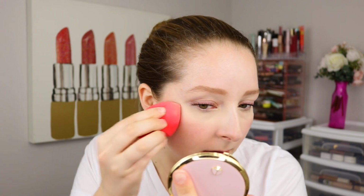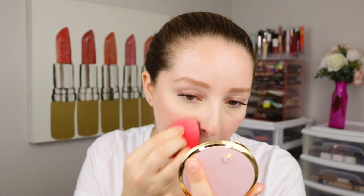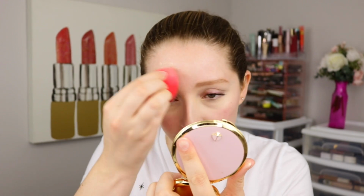Not good. But for the fun of it, I'm going to go ahead and see how this would be on the rest of my face. Maybe this is not good for the under eyes, but maybe I can use it to just kind of set the face. It does seem pretty easy to blend, but it definitely is gonna cling to texture, to dryness, and it's not giving any sort of smoothing effect.